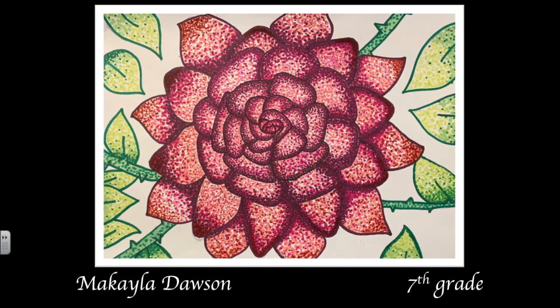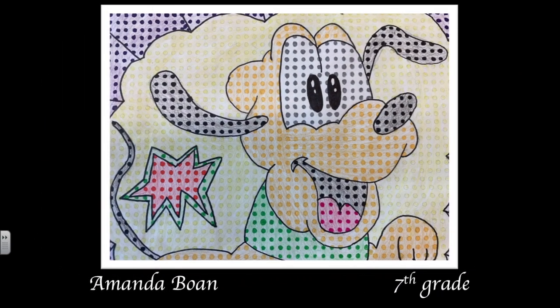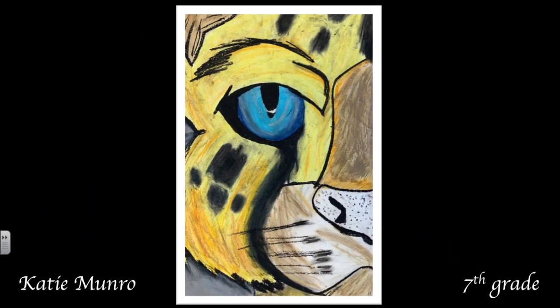Michaela stated that her pointillism is of a rose, and she likes how the colors blend and how she created an ombre effect. Amanda created a pop art style picture of Pluto. Katie blended oil pastels to create her piece.